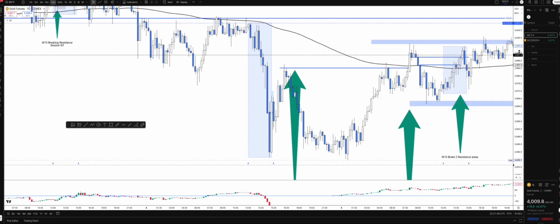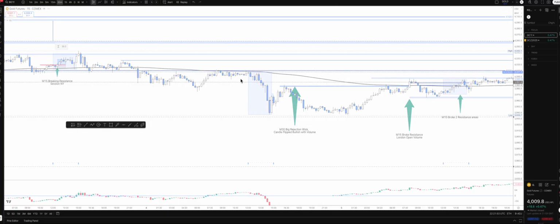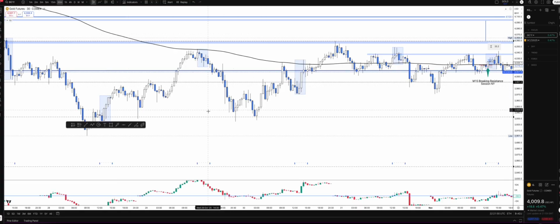So our next trade was on the Tuesday. We're seeing here it was on the 30-minute time frame. Flip over to 30 minutes.